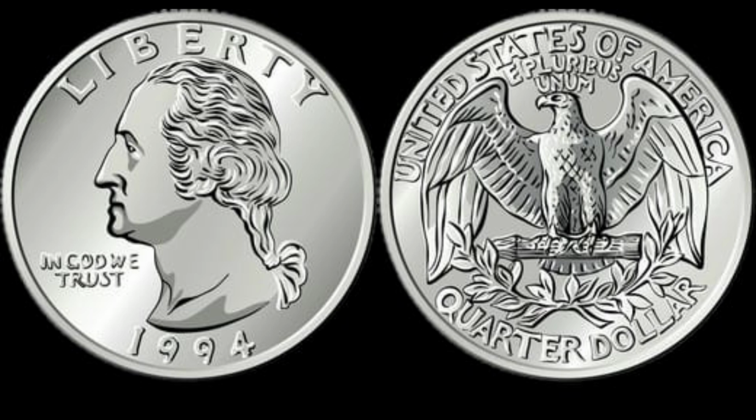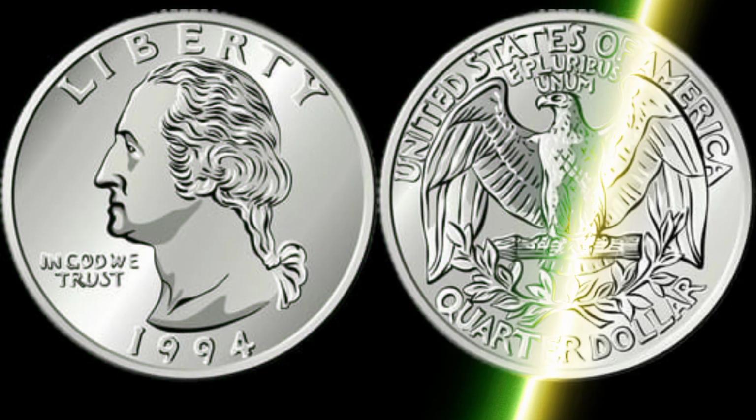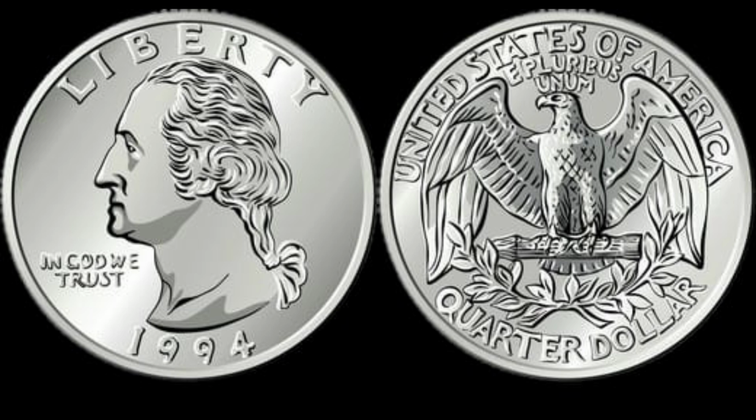And in today's digital age, where collector forums, auction sites, and social media groups are alive with activity and coin authentication tools are more accessible than ever, the 1994 quarter has become a topic of widespread fascination and intense scrutiny, with users posting images, measurements, and grading reports in hopes of confirming that they've discovered one of the ultra-rare variants that could fetch a life-changing payday.